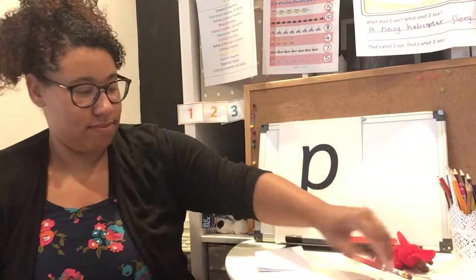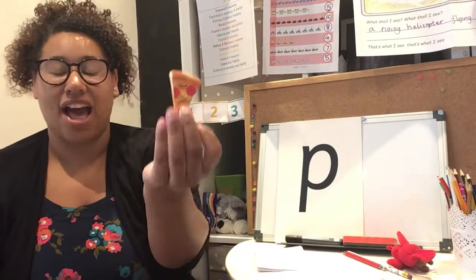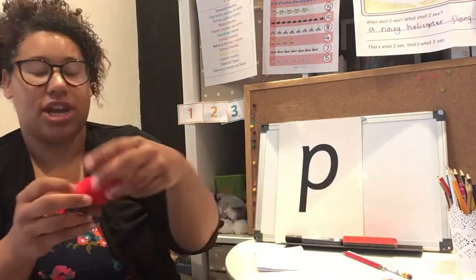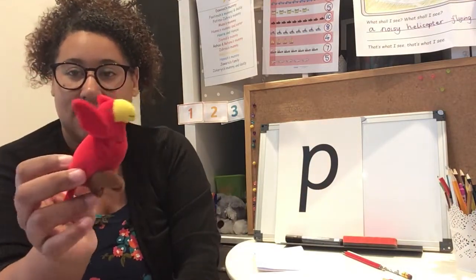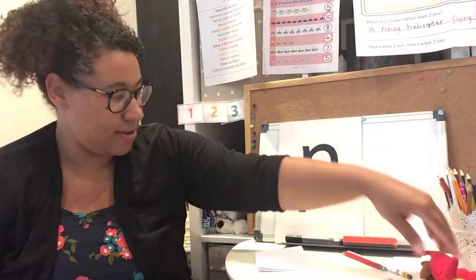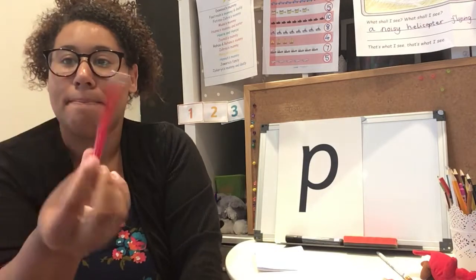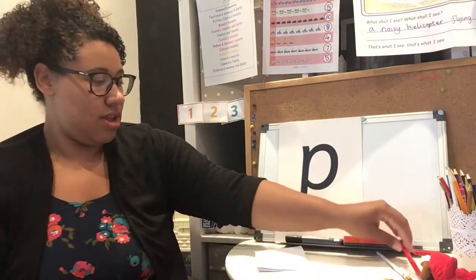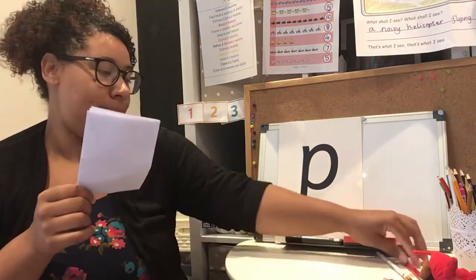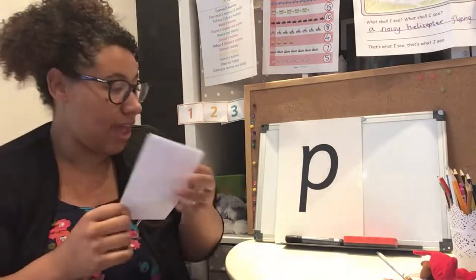pan. What's this, boys and girls? It is a pizza. Fantastic. I love pizza. Does anyone know which animal, which bird this is? Beginning with a P. Parrot. Brilliant. Parrot. What is this that you write with? It is a pen. Well done. And some paper. A pen and paper to do some writing. Both of those things begin with a P, don't they?